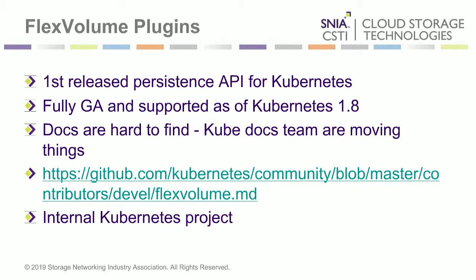It's been fully generally available for over a year now, and the problem is that the docs are kind of hard to find. It's a bit of a second-class project in the Kube storage community right now because of CSI. So the docs are being moved around as they're refining their documentation system as well. So I can put a link to the best location that I could find for FlexVolume docs. This link may not live very long, so I'm not sure where that's going to be.